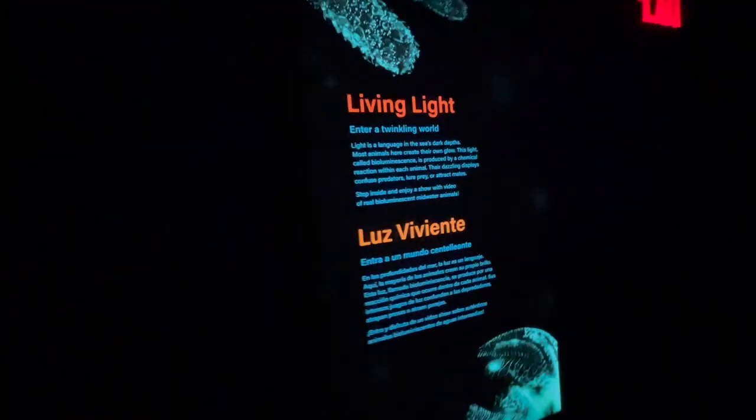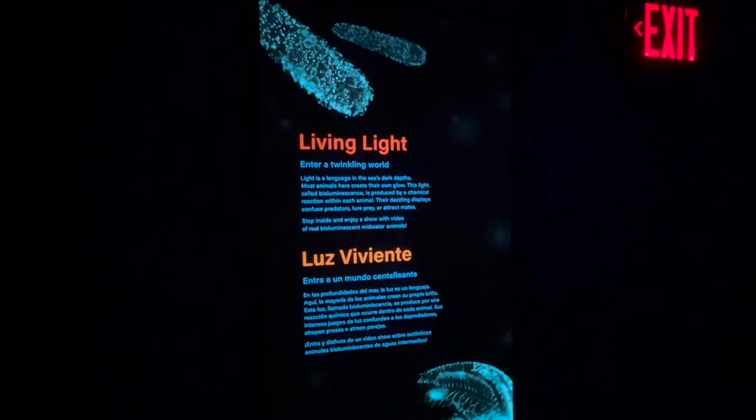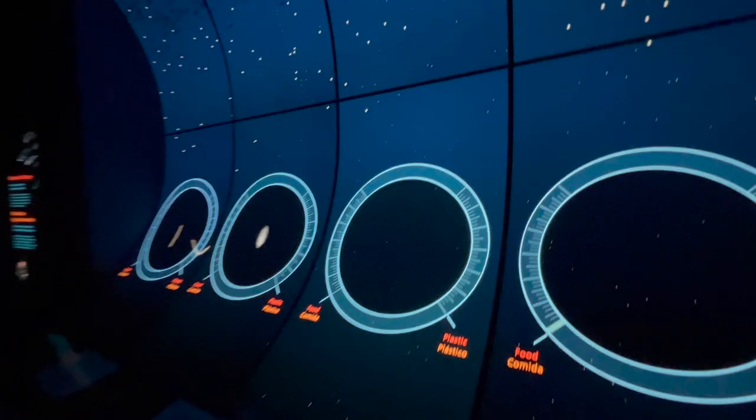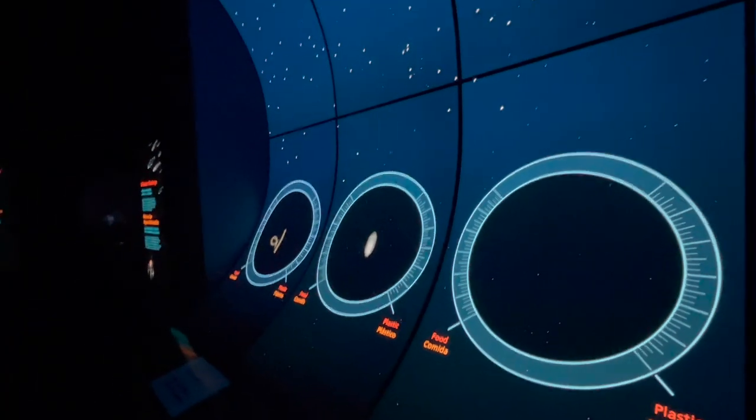Like it talks about different deep sea creatures. Oh, what's this over here? This is how they communicate, I'm sure. Let's see what it says. Living light. Oh, it talks about their bioluminescence. That's cool. Kind of like a caterpillar video game. It's like the video game Caterpillar, Amelia.